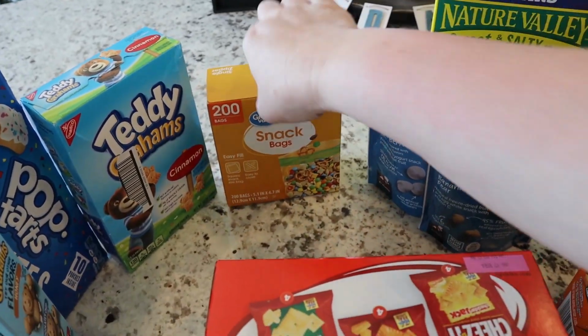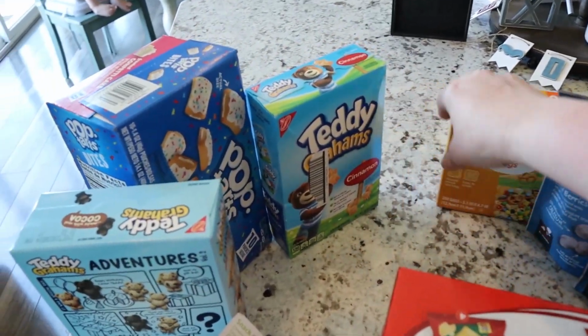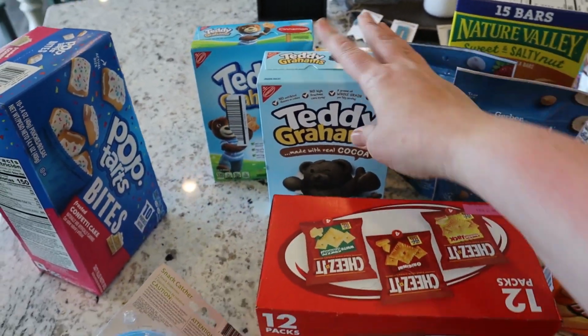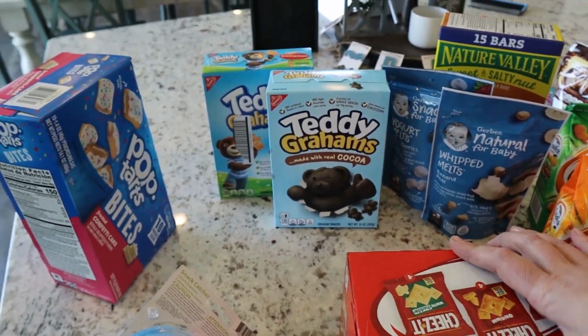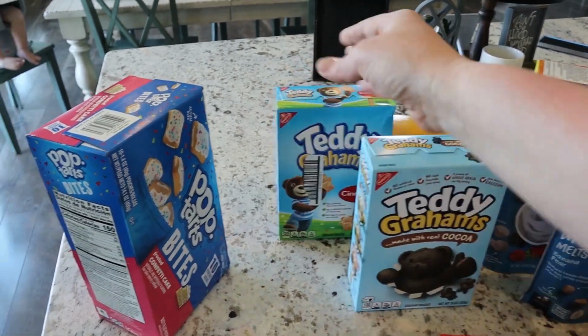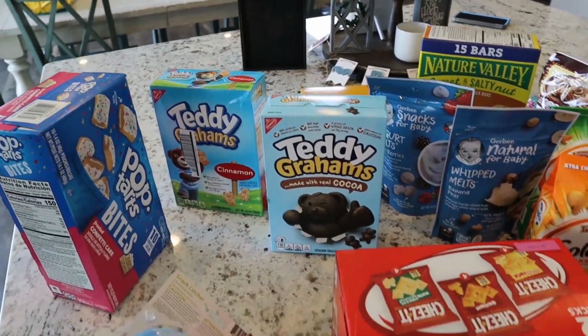And then some snack bags so that I can divide up some of these that aren't in bags or packaging already. We got some Teddy Grahams. Basically, the only time we get Teddy Grahams is when we go on a road trip. And there was hardly any. It was weird. This was like the end. There was one of these and a bunch of chocolate ones, and that was it.